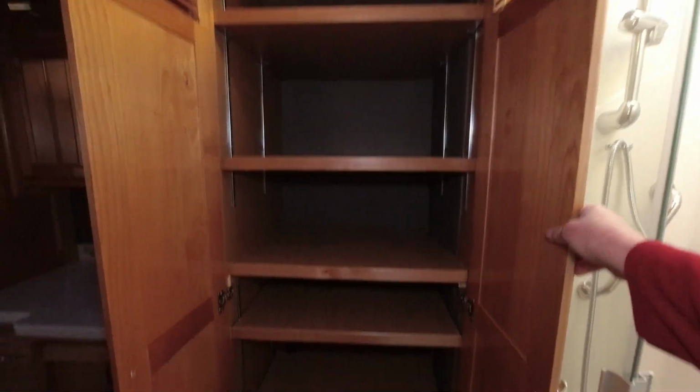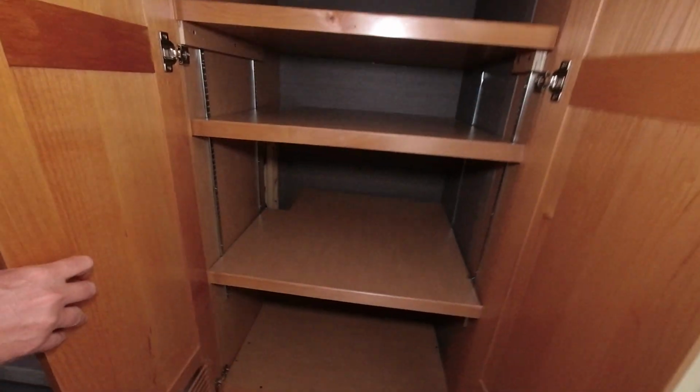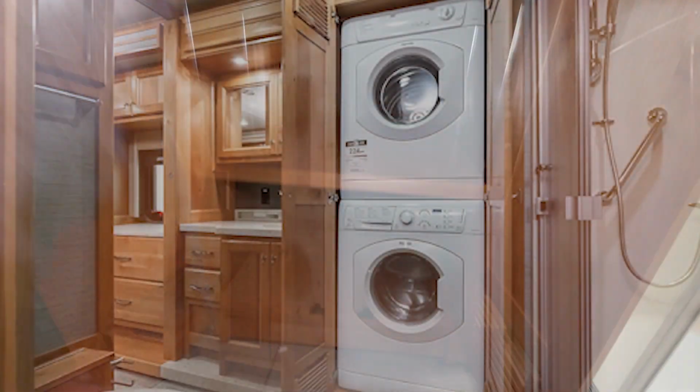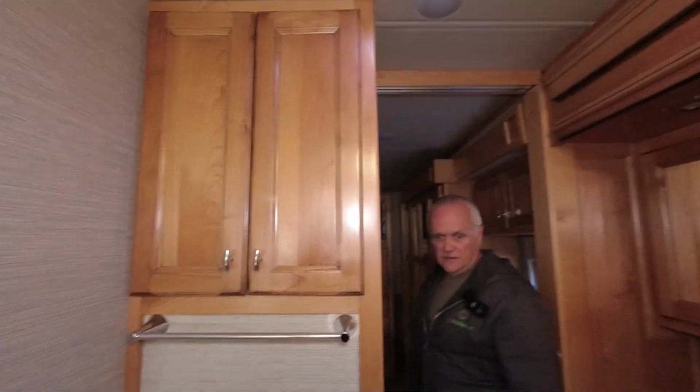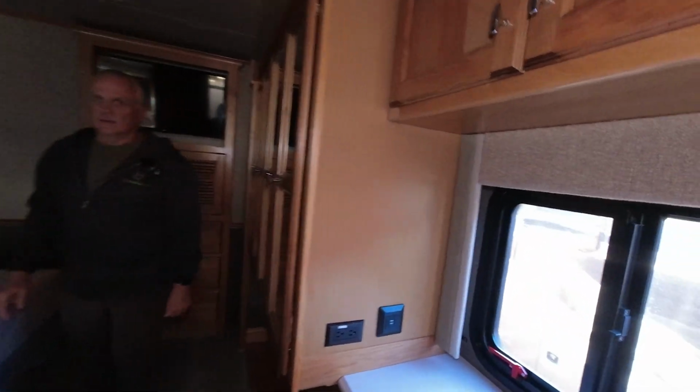Does that mean we don't have a washer and dryer? Is that a deal breaker? Well, right there, I'm not seeing anything either. There is a drain back there, so this may be it. And this wouldn't be a bad place for the washer and dryer in the bathroom. Nice storage, sink here. We've got more storage there. Medicine cabinet. And then you walk through into the bedroom.